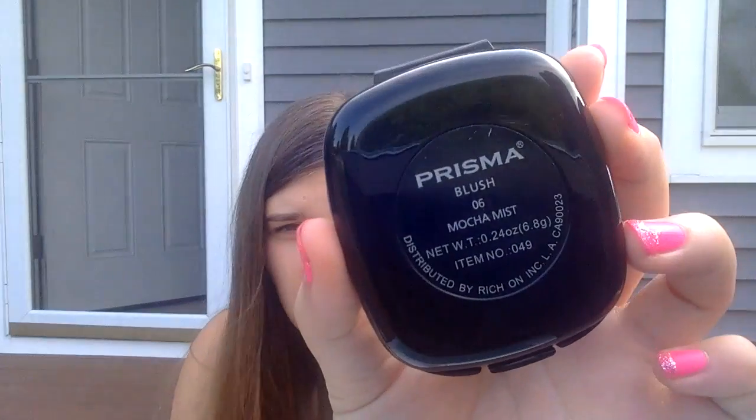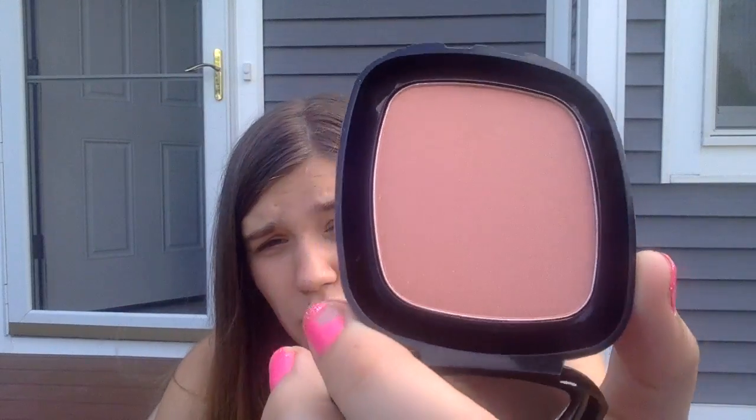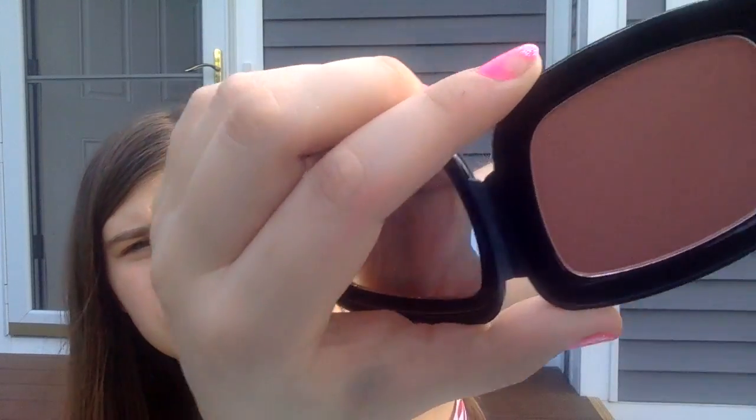We can check out number 6. I don't remember what this one looks like. This one is in Mocha Mist, so you're expecting something dark, and we do receive something darker. This is a little bit lighter than a hot chocolate, sort of like a cocoa powder. It's really pretty. I'd recommend this one. This one's really, really buttery and creamy. It smells really gross though.